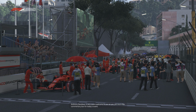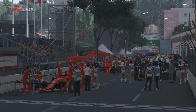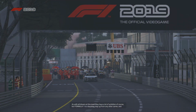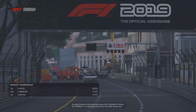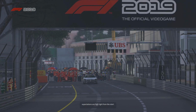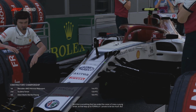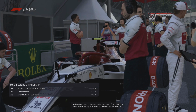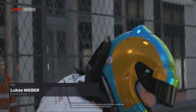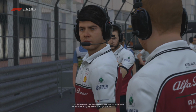Anthony Davidson, a very warm welcome to you as you join me in the commentary box for today's event. Now, I want to ask you about Lando Norris. As with all the drivers at this level, they have a lot of ambition, but Formula One's a daunting step up from any other series, so expectations are high right from the start. And this is something that has ended the career of many a young driver, as that leap up to Formula One proves to be too much. But luckily in this case, I'd say they're doing a good solid job, and the risk the team took in signing them is definitely starting to pay off.